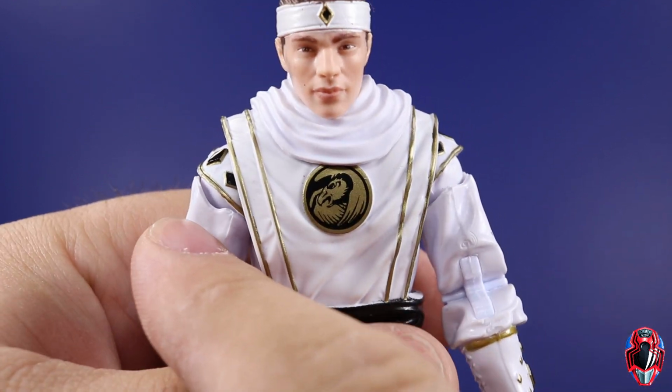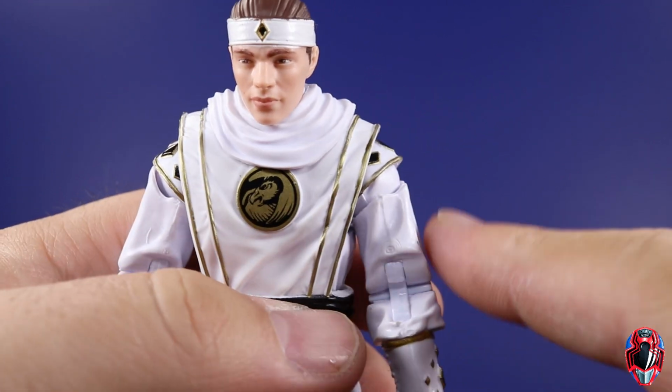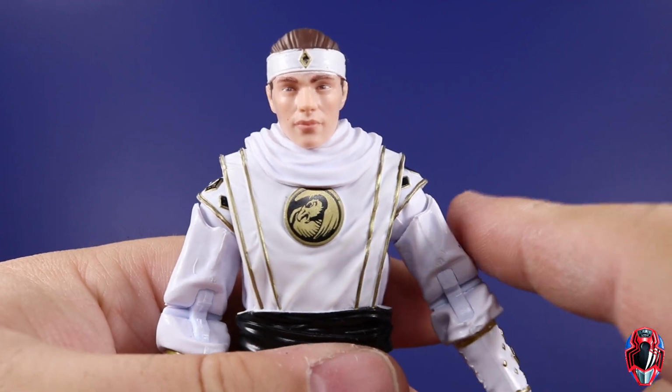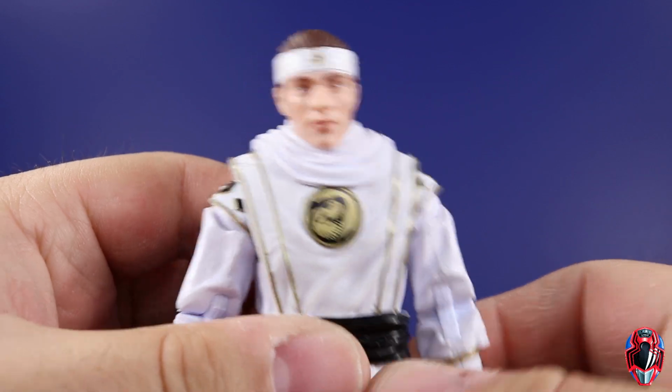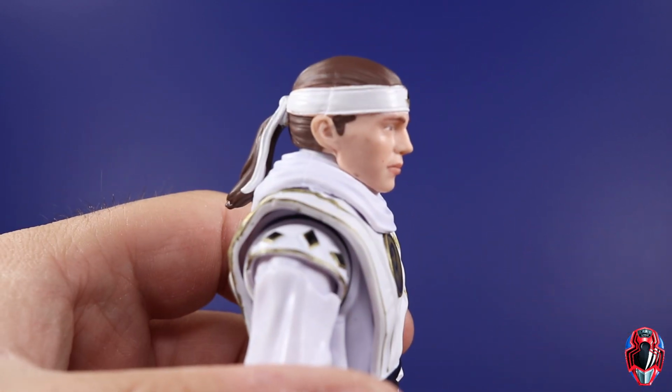Some of the other QC issues I was talking about: see how this bicep goes into that shoulder ball, how high up it is and how low this one is. They should be the same, but they're not. So there's definitely some QC issues across on those arms. So be careful and watch out for those things.